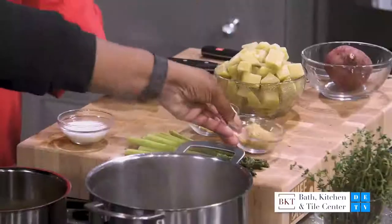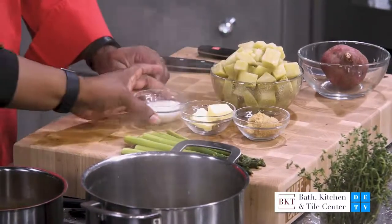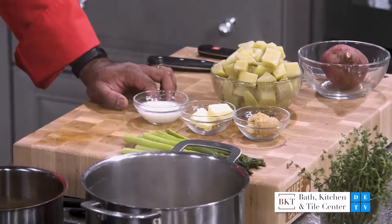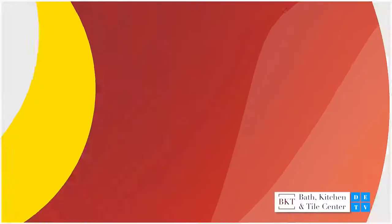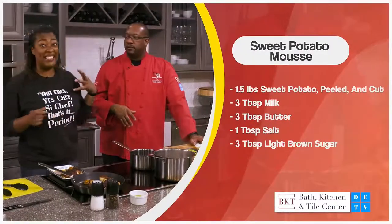All right, I see butter. Butter, light brown sugar, and then just some milk. Gotcha. We have some salt in there. We'll taste later to see if we need to adjust with a sprinkle more salt, but it should be good. In fact, the sweet potatoes are so sweet, we're going to do half that brown sugar first to see where we're at, because they are sweet like candy.